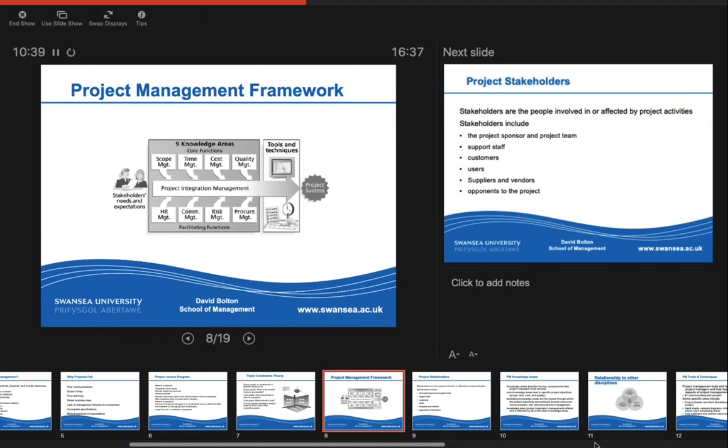So there's a number of functions that are delivered and drive into the project integration management framework. So managing the scope, the time and the cost, our triple constraint, are part of the core functions, along with quality, so making sure that what we do is correct, and everything that we provide is of quality. There are facilitating functions that feed into the integration framework as well. So human resources, certainly if we're working on larger projects, communications, risk, so what happens if something goes wrong, how do we reevaluate that, and procurement management as well.